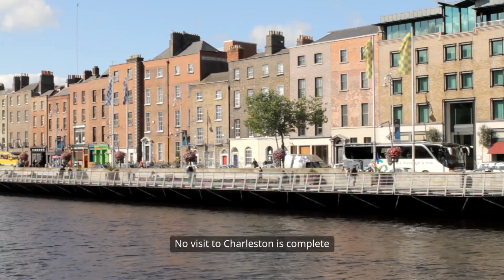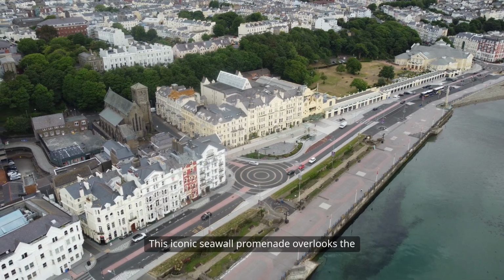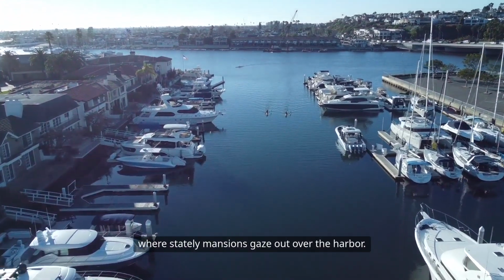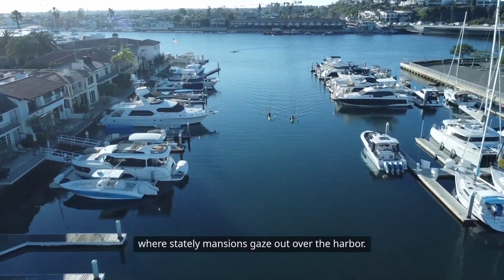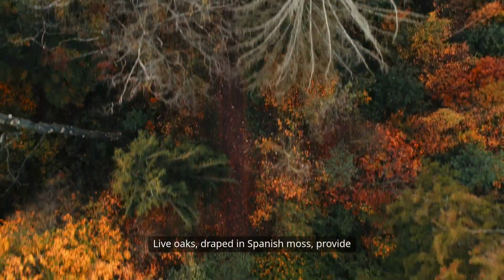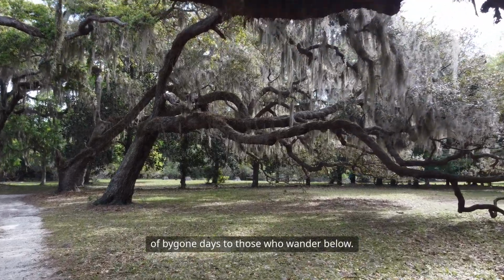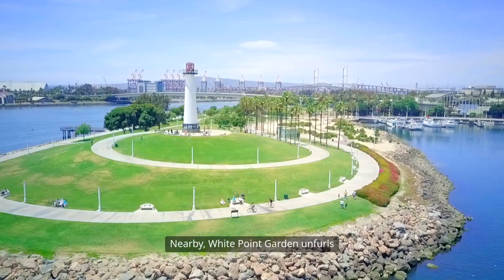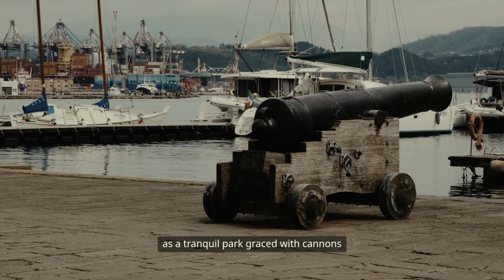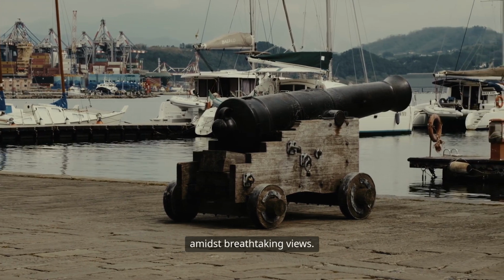No visit to Charleston is complete without a stroll along the Battery. This iconic seawall promenade overlooks the intersection of Cooper and Ashley Rivers, where stately mansions gaze out over the harbor. Live oaks, draped in Spanish moss, provide a leafy canopy, whispering stories of bygone days to those who wander below. Nearby, White Point Garden unfurls as a tranquil park, graced with cannons and monuments, inviting quiet reflection amidst breathtaking views.